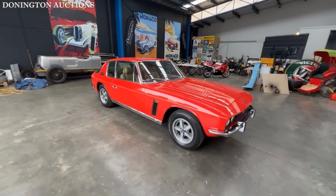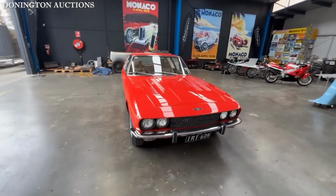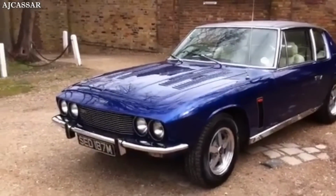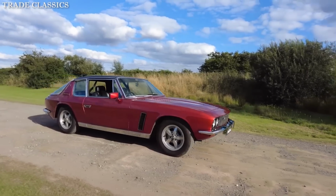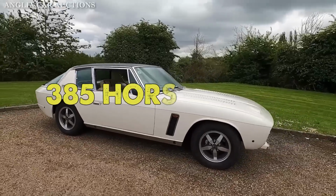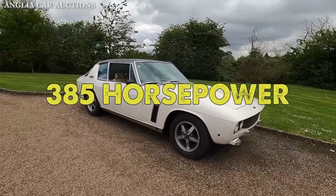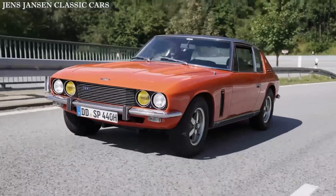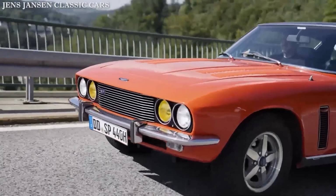The SP version had a special setup with triple 2-barrel carburetors, a configuration that was often called the 6-pack. This setup increased the power output further, with some models producing around 385 horsepower. Only about 232 SP models were built, making them a rare and notable part of the Interceptor family.